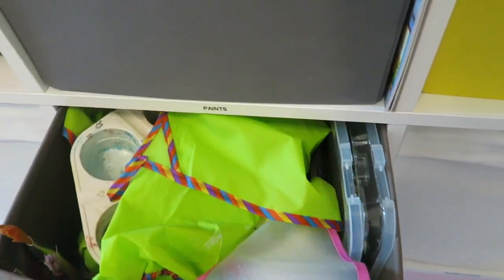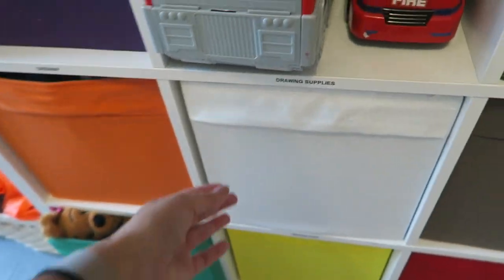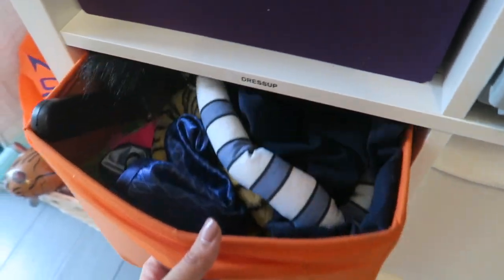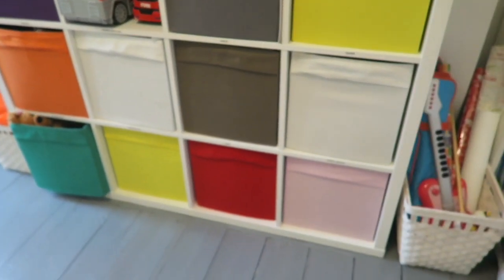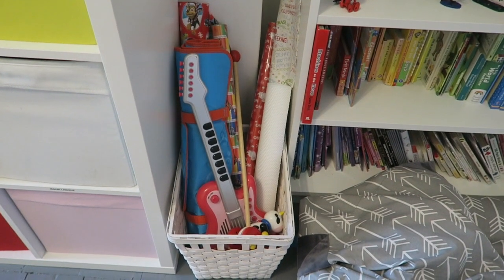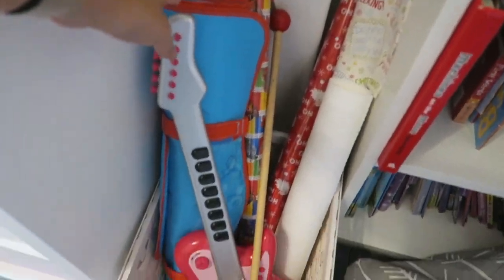A box of paints. They're not tidy inside. A box for drawing supplies. A box for dressing up things. That's all in there. A box for dolls and ponies. Just works so well, and if we tidy it up every night it's perfect. I missed out here, I've got little random bits that don't fit in places. There's wrapping paper there, which I'm always grabbing when we've got a kids party or something. And we've just got a few of the taller toys that won't fit in the boxes.